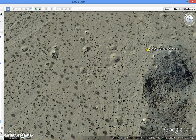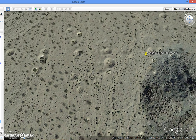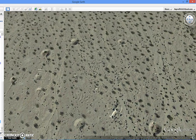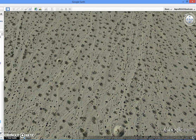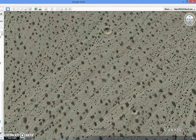But if you'll notice, these craters can't be caused by anything other than human activity. There are no explosive burn marks. There are no explosive debris. But it sure looks like there are plenty of lunar rover stuff out there.